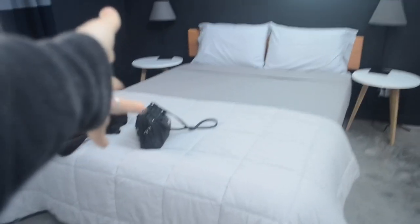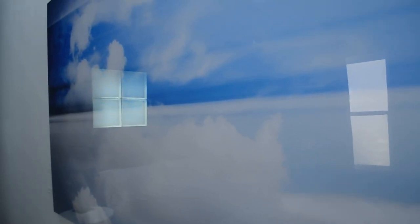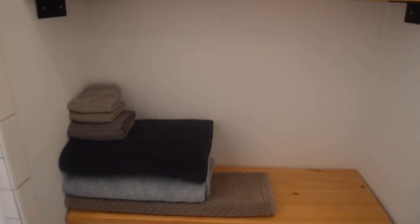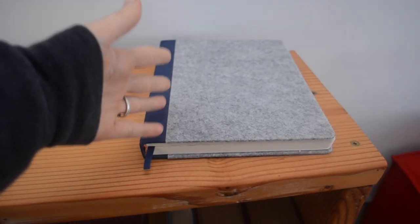The bedroom, got the bed. Another picture of the sky. I'm loving how light and open this is. Some towels. Okay, this is super cute.